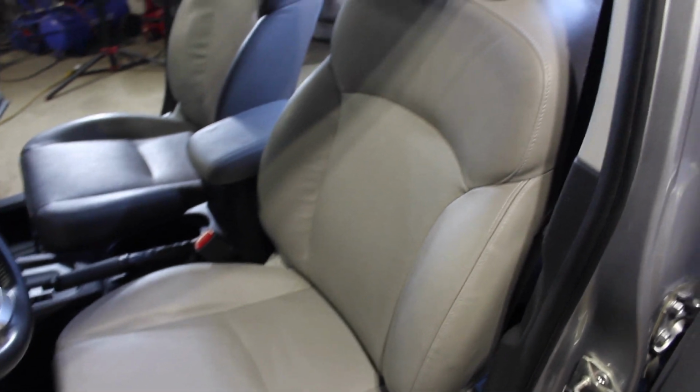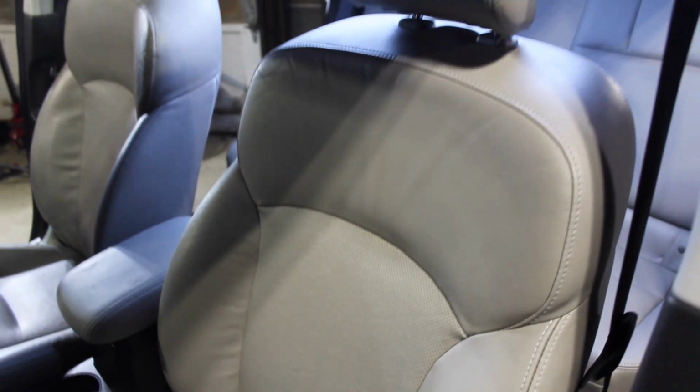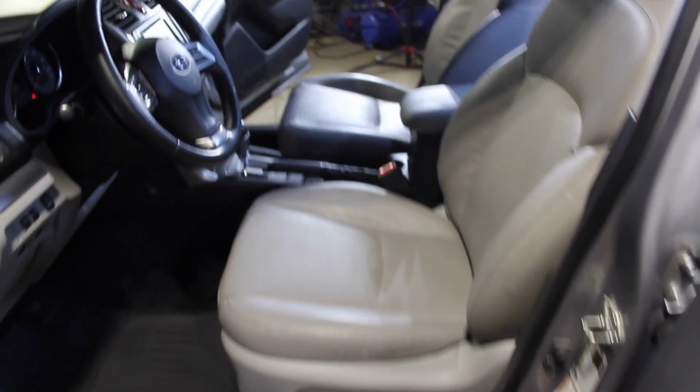And there we go, the seats are all done. You can see they're so much brighter now, where you can kind of see where it's not in the shadows. It's not all greasy up here. It's actually just leather again, which is nice. Looks really good. Looks nice and new and fresh.